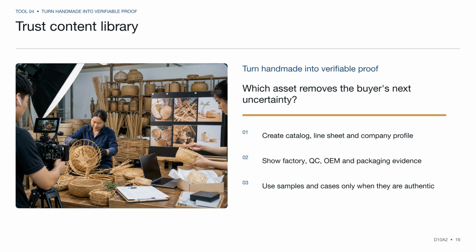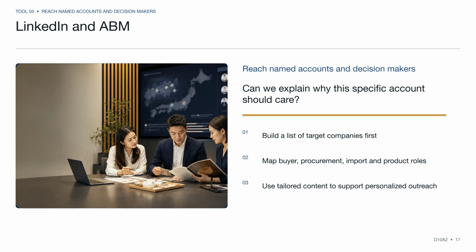Ask yourself, which specific asset removes the buyer's next uncertainty? We focus on 3 actions: creating a catalog, showing factory and QC evidence, and sharing authentic cases. Next, we use LinkedIn and account-based marketing to reach specific decision makers.